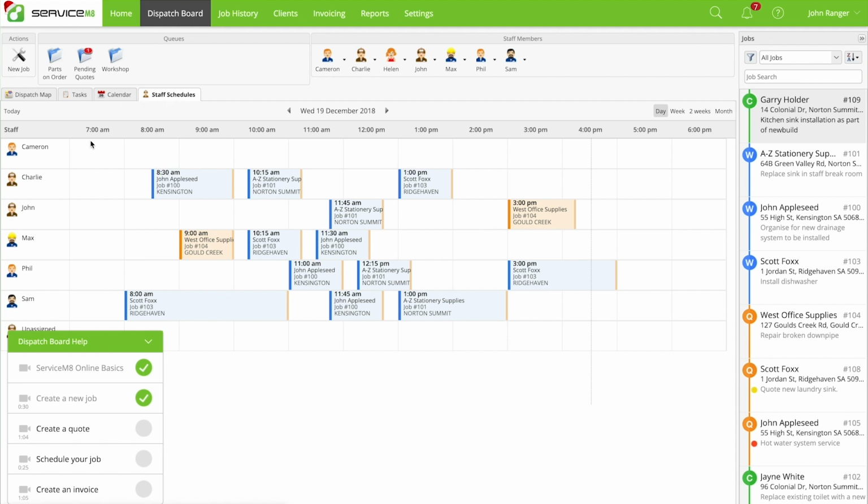You can see along the left here we've got all of our field staff. In the middle we can see all of the jobs scheduled to them, and on the far right we can see our jobs list where we have our orange Q icons for our active quotes, our blue Ws for our active work orders, and green Cs for recently completed jobs. So this is very much the mission control for any office staff in the business.